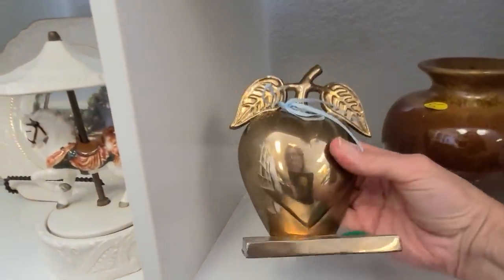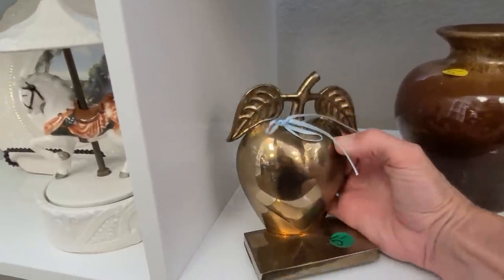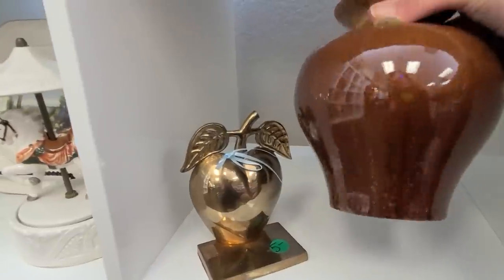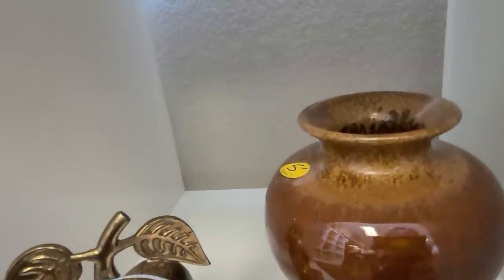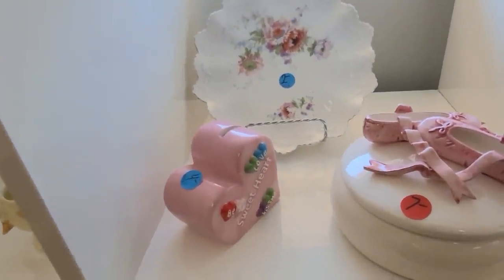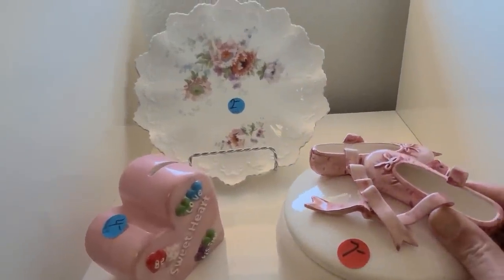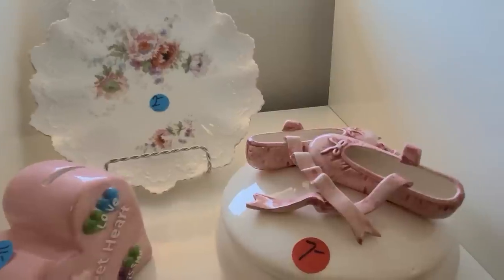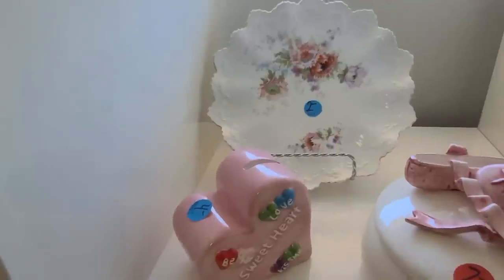Here we have a little apple. It's a single bookend. That's quite fun. Let's see if this vase is marked here. It's not marked. It's a lovely drip glaze. Some pretty pink ballet slippers here. It's a trinket box. It's quite delicate. I would be a little scared to ship that with the ribbons perched like they are across the top. Here is a little bank and a beautiful plate back there.